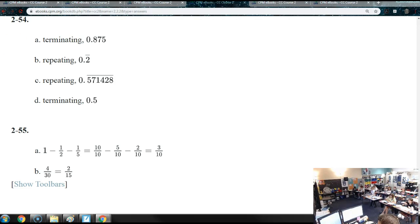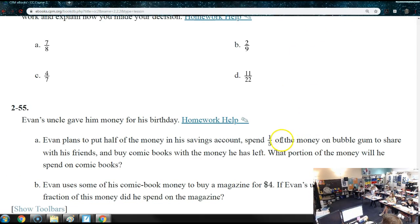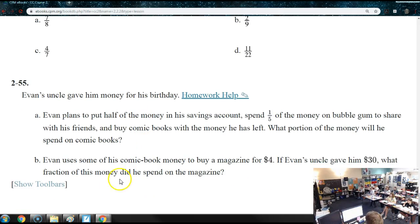55. What about 55? Oh, this was probably because my worksheet had an issue and it should have been 1/5 and it said 15 because that was a formatting problem. So if, let me pause. You're supposed to pause. All right, so Evan plans to put half of the money in his savings account, spend 1/5 of the money on bubblegum to share with his friends, and buy comic books with what is left.